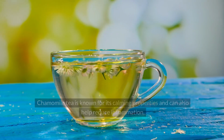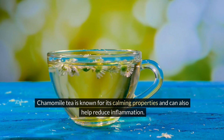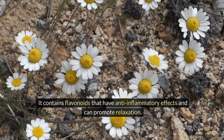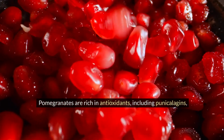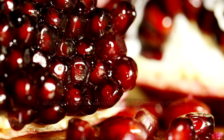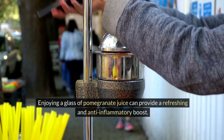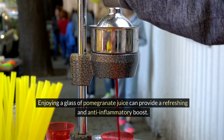Chamomile tea. Chamomile tea is known for its calming properties and can also help reduce inflammation. It contains flavonoids that have anti-inflammatory effects and can promote relaxation. Pomegranate juice. Pomegranates are rich in antioxidants, including punicalagins, which have been shown to have anti-inflammatory effects. Enjoying a glass of pomegranate juice can provide a refreshing and anti-inflammatory boost.